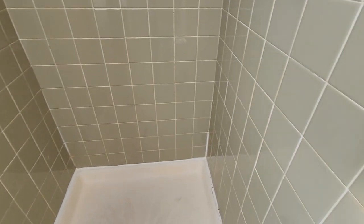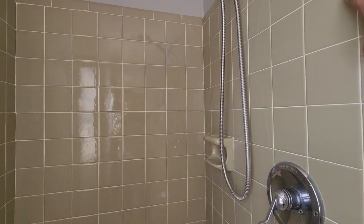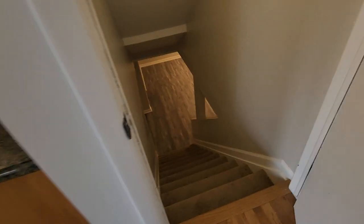So all you need to do is just clean up all the grout and keep an eye on the caulking around the shower floor pan, and that's about it. You can also paint or stain this, reglaze these tiles, just make it look newer. Take a look from the other angle. All right, check out the basement.